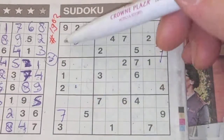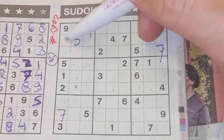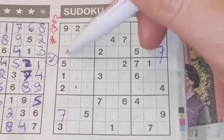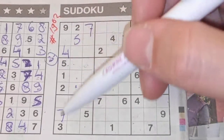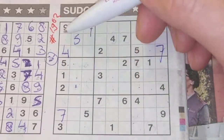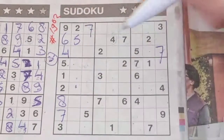2, 5, 7, 1, 2, 3, 4 is missing in the first column. We see there 4, no 4 there, here 4, no 4 there, the only place for the 4 should be there. 5, 6 and 8 are missing. We see here 6, no 6 there. 6 should be here and 8 goes there.